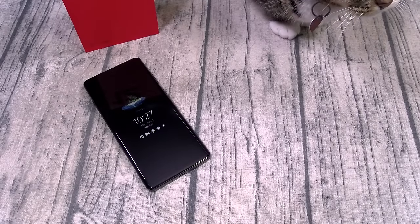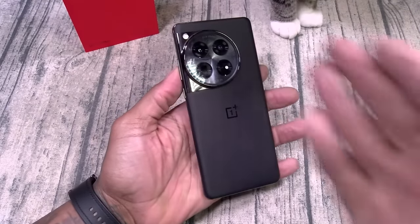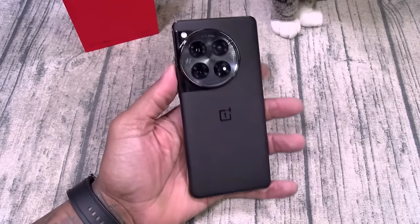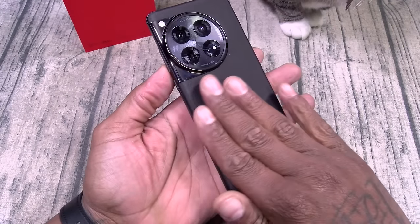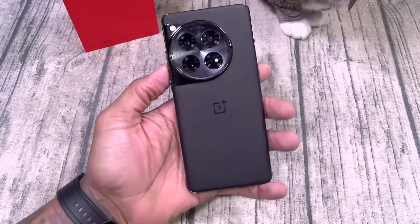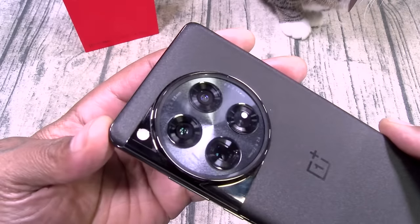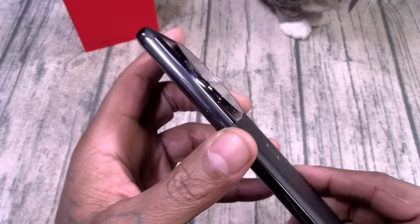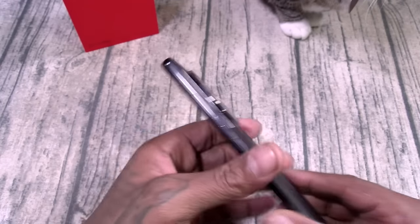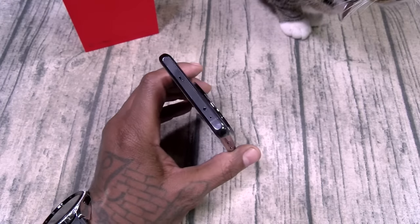First, let's talk about the build quality. Now, this phone is IP65 dust and splash resistant. So that means if you go out in the rain or it gets a little bit wet, you're good to go, but you don't want to drop this in the pool. You got the beautiful satin finish on the back. Okay, there's your camera setup. Triple camera, LED flash. On one side, you got your power button, volume up and down. On the top, you got an IR blaster.